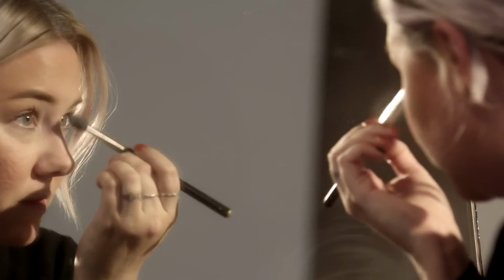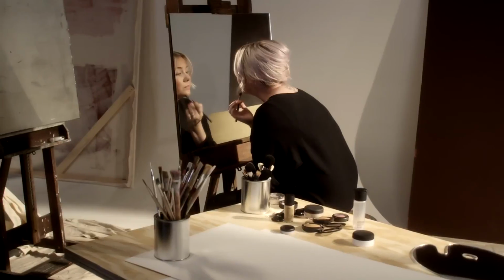I think the cool thing with makeup at the moment is that it's a little bit more casual than maybe it has been in the past. There's not a lot I would change to go from day to night. I want to look fresh and casually cool.